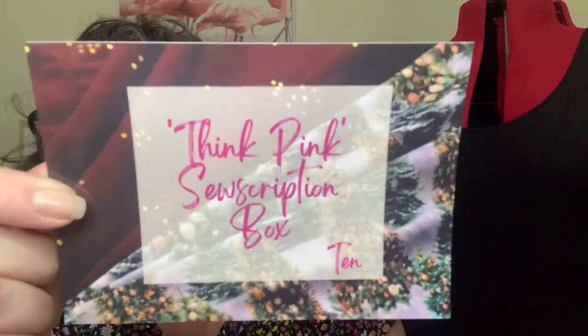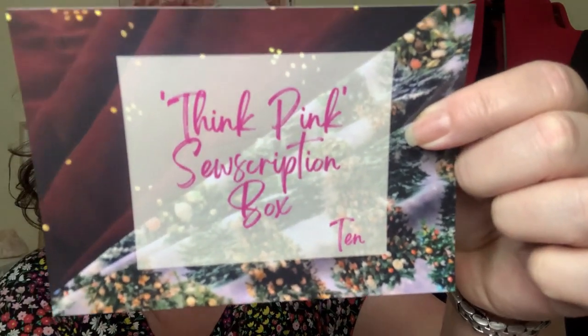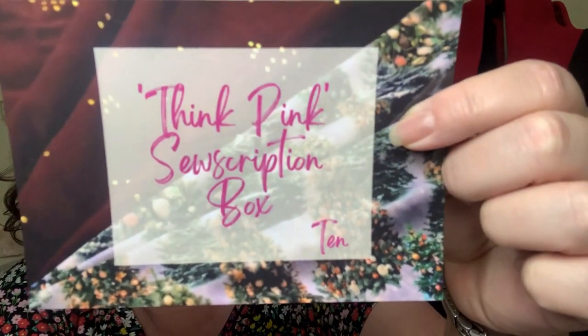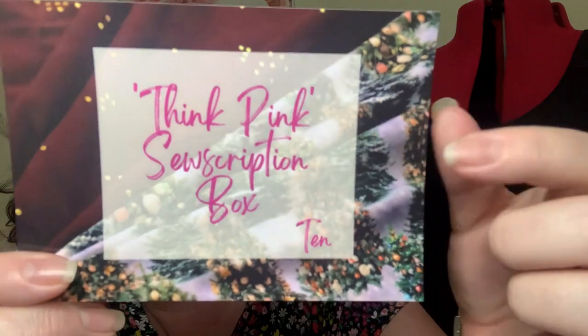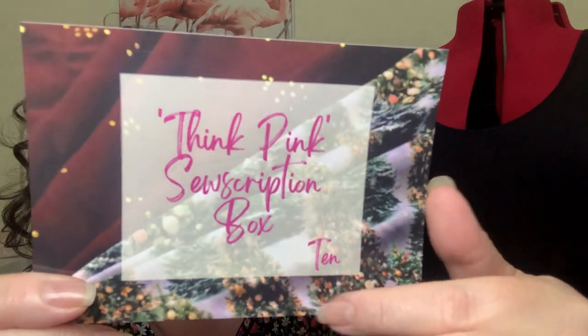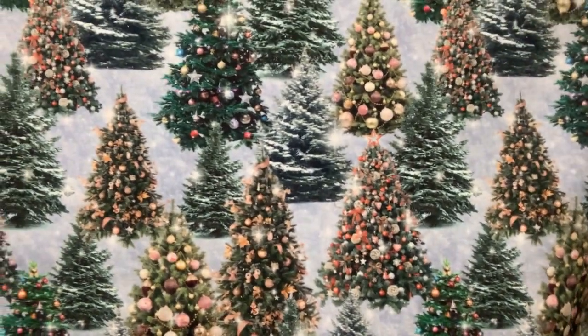Now, before I show you which one I actually got, I'll show you the card. As you can see, we've got a burgundy with a gold spot through it, so it's got patches of gold through it. And then we've got this Christmas tree. Look at that. How cool is that? And that is on a powder blue background. Guess which one I got? That's right. I got this amazing Christmas tree jersey. Look at that.